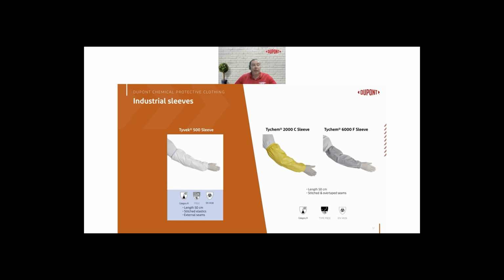And it is 50 centimeters long. Also 50 centimeters long are the other 2 sleeves made out of Tychem 2000C for inorganic chemicals and Tychem 6000F for organic chemicals. And of course, here the seams are over-taped because these are type 3 partial body protective sleeves. So like everywhere where you have a seam, it is necessary to over-tape them.